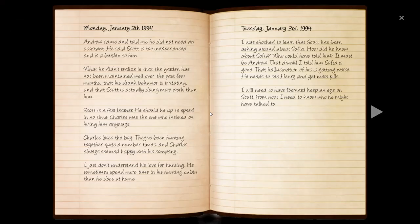Vivian Roberts' diary. Monday, January 2nd, 1994. Andrew came and told me he did not need an assistant. He said Scott is too inexperienced and is a burden to him. What he didn't realize is that the garden has not been maintained well over the past few months, that his drunk behavior is irritating, and that Scott is actually doing more work than him. Scott's a fast learner. He should be up to speed in no time. Charles was the one who insisted on hiring him anyways. Charles likes the boy. They've been hunting together quite a number of times, and Charles always seemed happy with his company. I just don't understand his love for hunting. He sometimes spends more time in his hunting cabin than he does at home.